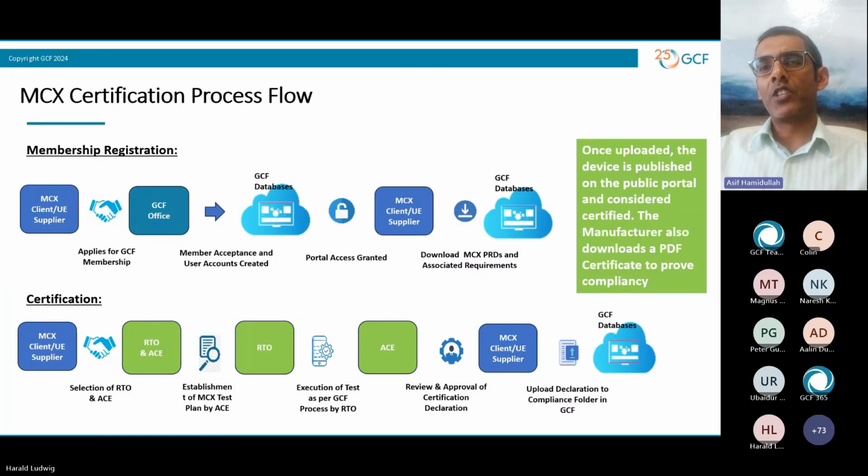So just looking at the overall certification process, as I mentioned, you have to be a GCF member in order to certify. So first, you contact the GCF office and apply for membership. That gets accepted, payment is made, and you get access to the portal, which allows you to download the documents. Once you've downloaded the documents, you would select an ACE and an RTO from our list. The ACE will work with you as a manufacturer to define your test plan and have it executed at the RTO. The ACE will then review the final declaration results once you upload them, and approve them before you're able to publish onto our portal. But once it's published, the device is considered certified, and you can then download a PDF certificate to show proof of compliance as well. And next slide, please.